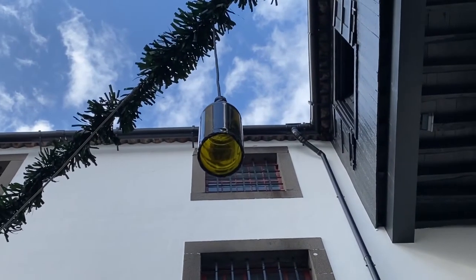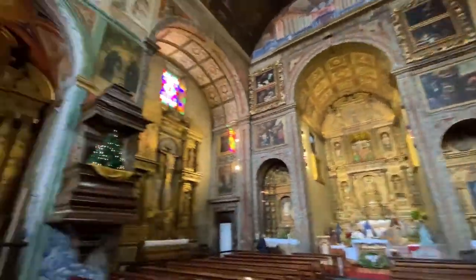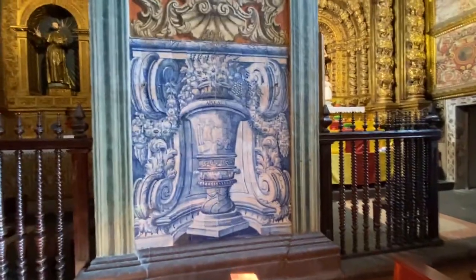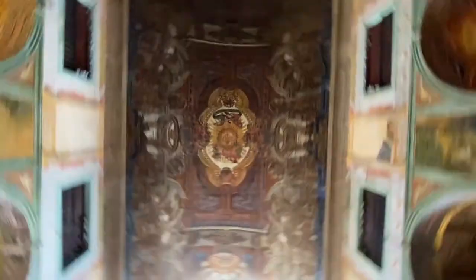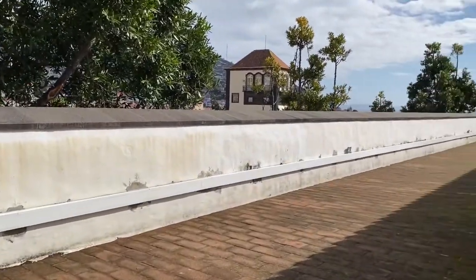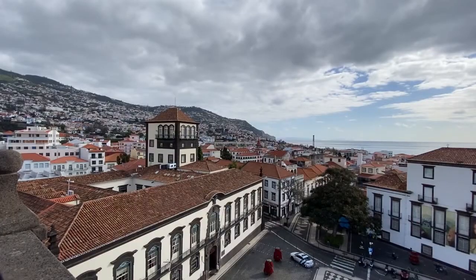My first stop was the Church of St. John. The church was built in the 17th century and is one of the most beautiful Portuguese churches of its time. Also, for just €1 you can walk up to the roof of the church. From the top you have a great view over the town square and the surrounding area.